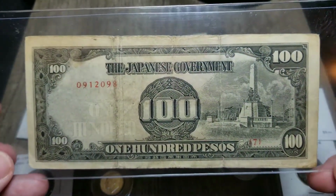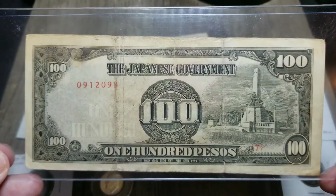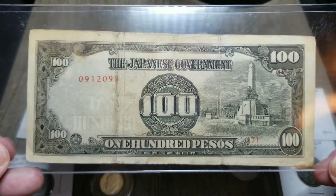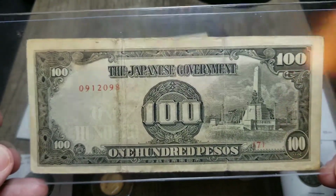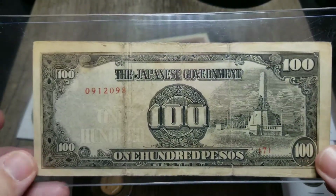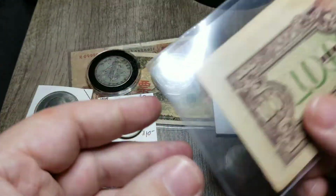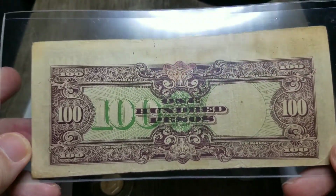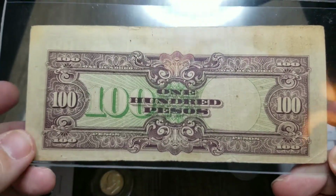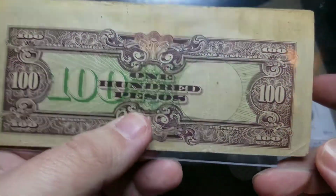They hyperinflated the currency, and the Filipinos had a homegrown currency that they used instead of the Japanese paper notes that were produced. But you can see it actually is designed to look very much like a U.S. $100 bill, because historically they had used money that the United States had issued. So this would be something they're familiar with.